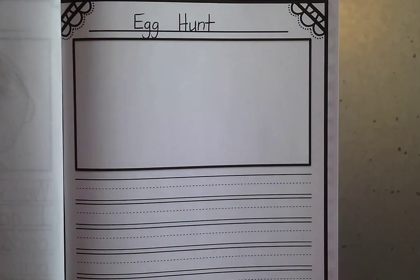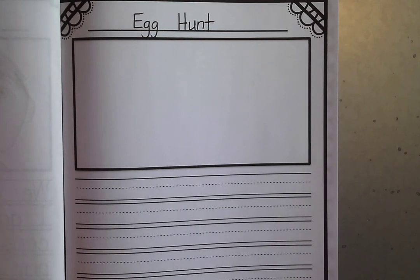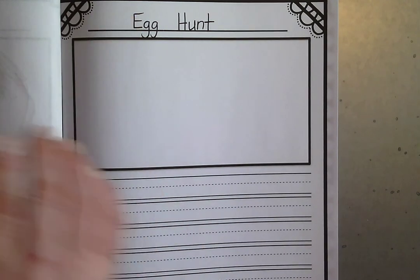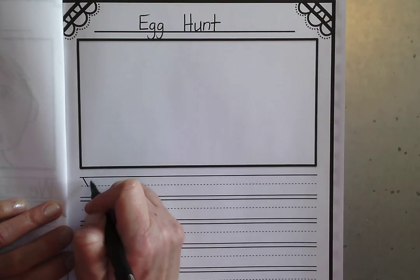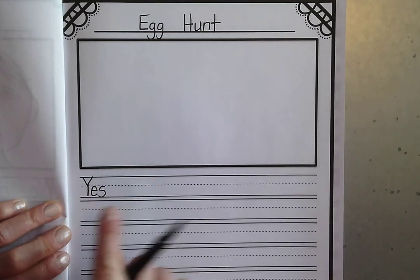7 words. So the first word, yesterday, is kind of a long word. But remember, if you come to a long word, you can clap the syllables to help you listen to the parts. So let's clap it. Yesterday. 3 parts. The first part I hear is yes, and I know that word. That's a snap word for me. So I'm going to start my sentence with an uppercase Y and write the first part of yesterday.